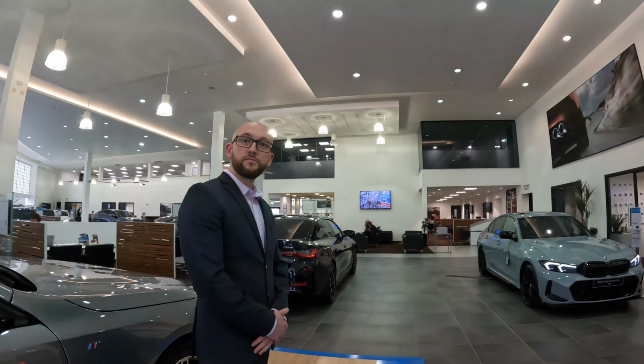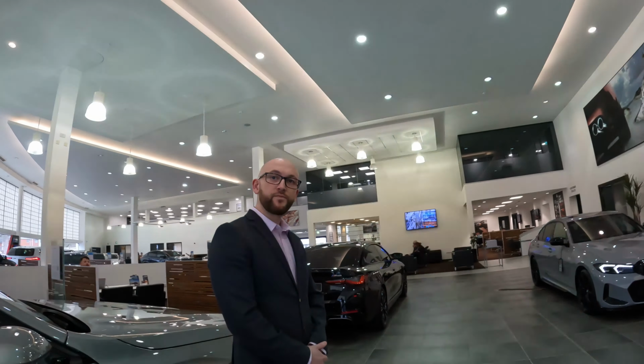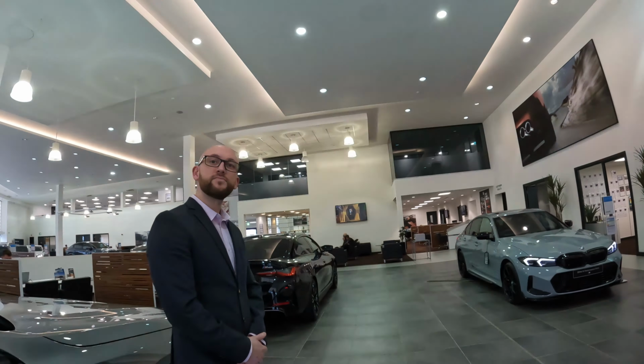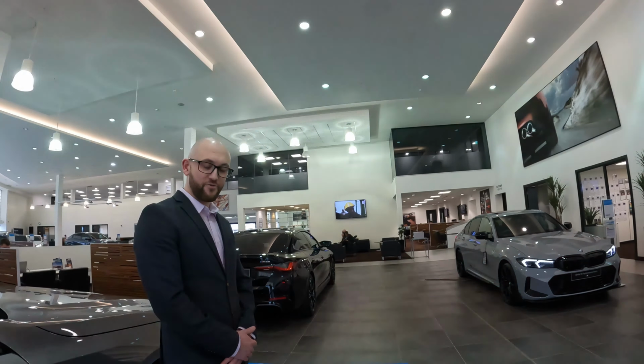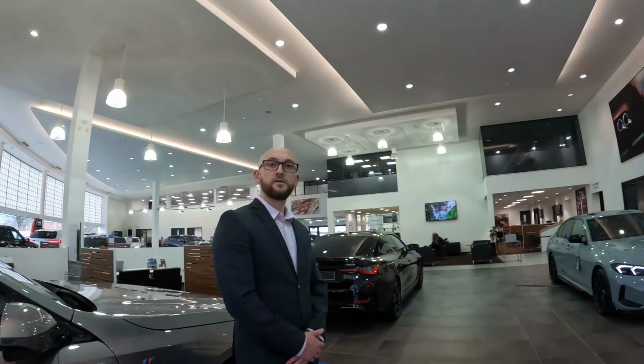I tend to walk around, highlight what I see. In here, I like the layout compared to most BMWs. It's maybe the shape of the building, but the layout's a bit unique. Highlight what I see. Any staff that come over and talk, fair enough, that's part of my video. Be it you've got to get out, or be it come and look at this car. Whichever happens.